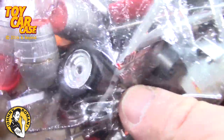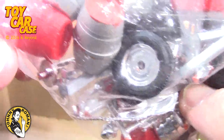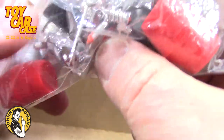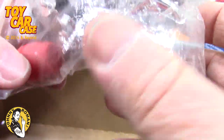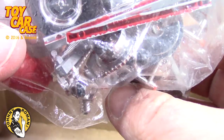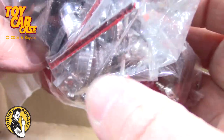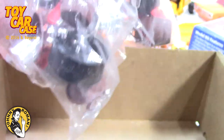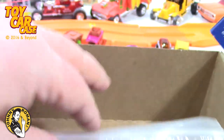Oh, we got pieces and parts. We got a bunch of barrels in red. Molded in red, that's weird. That's from the RC truck, I think. RC soda. Here's some of the big gears. See those big gears in there? Again, that's okay. If you got the pieces and parts, we can rebuild, right?